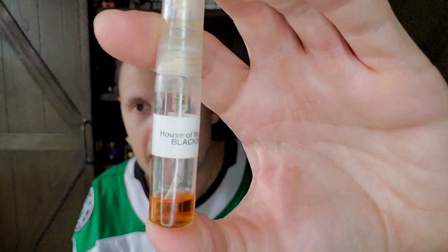I have to give a special shout out to my good friend Jonathan 1970. He sent me a decant of Blackbird. And when this many samples of the same fragrance basically fall on my desk, I know I have to do a video and talk about it. So let's talk a little bit about the scent itself, what the brand says it is, and then I'll tell you a little bit about what I get from it.